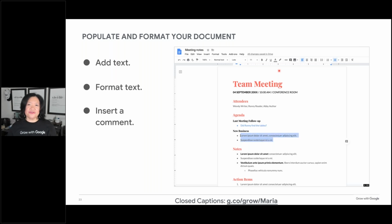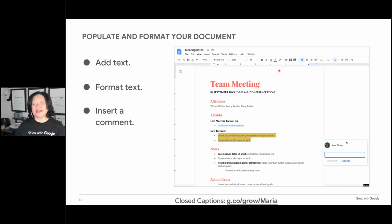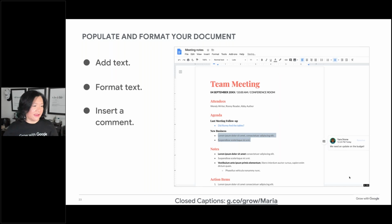Now, I didn't show you that in the to-do list, but I will show you here that you can insert a comment. Let's say you're working with a team of 4 people and you are all in charge of putting together the team meeting notes. Everybody's going to add their part, but you don't have to worry about who has what version or who is in charge of compiling it all, when you can do it right there. So here's how you do that.